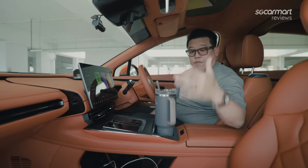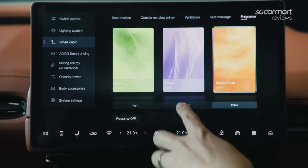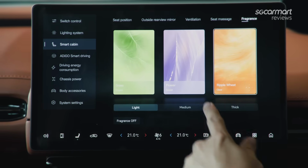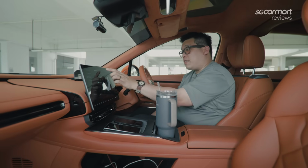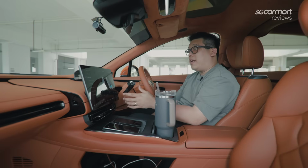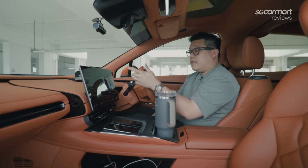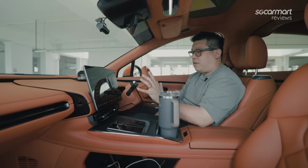Other things, for the front passengers, you get electronic seats in addition to ventilated and massage seats, but they also have to be accessed through the screen right here. So every single time you get into the car, which is what I do, I like my seats ventilated, and if they have massage, I do like to turn them on as well, but that's the first thing I do. Get into the car, turn on seat ventilation as well as seat massage, which lasts for maybe 5 to 10 minutes per cycle.